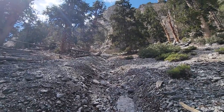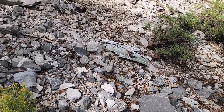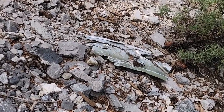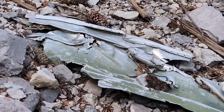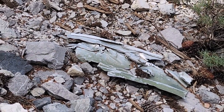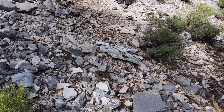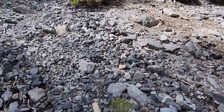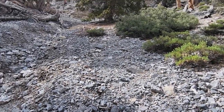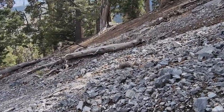So let's continue going up, see what we can find. More small debris. Not being a pilot or an aircraft engineer, I don't know what these pieces are. I'm sure somebody does. Let's continue on up, see what we find. More debris.